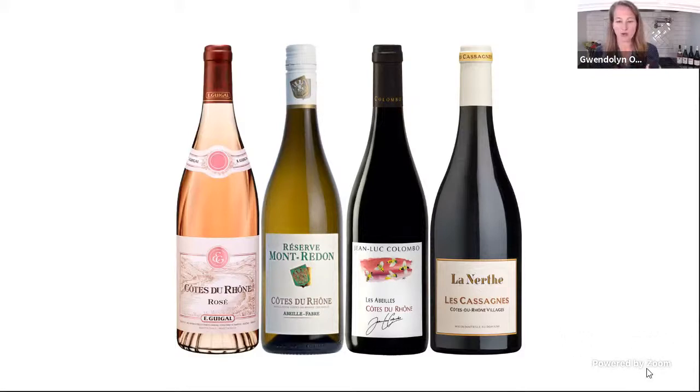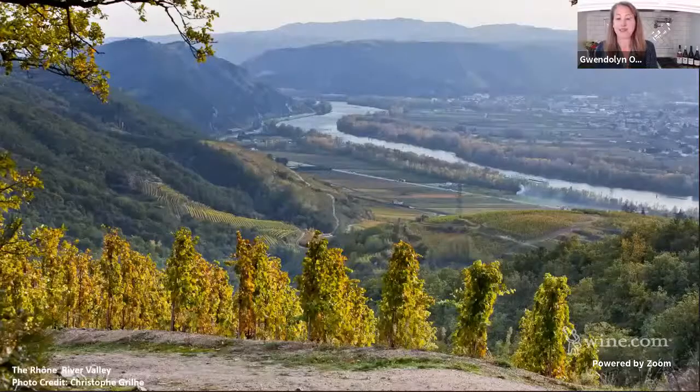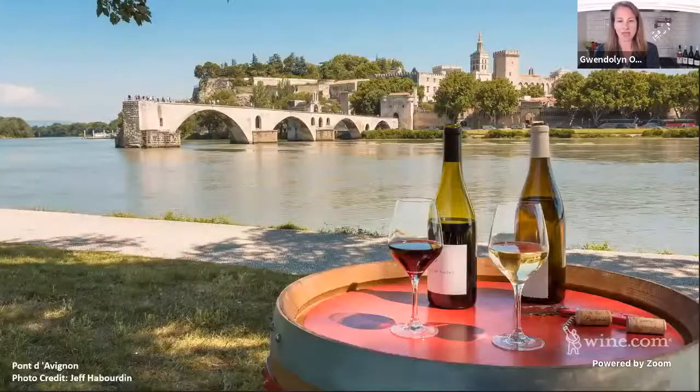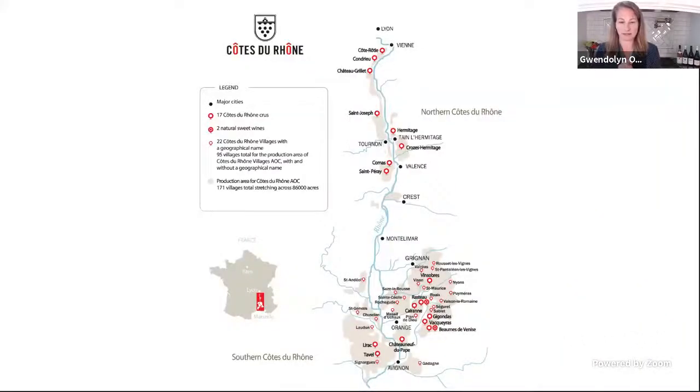Before we introduce our guests, I want to highlight that this tasting is specifically for Côte du Rhône appellation. The Côte du Rhône is within the larger Rhone Valley, but it produces nearly half of the Rhone wines. It's not relegated exactly to one place. It actually has land throughout the entire Rhone Valley. And there are 23 different grape varieties that can be used to produce Côte du Rhône.